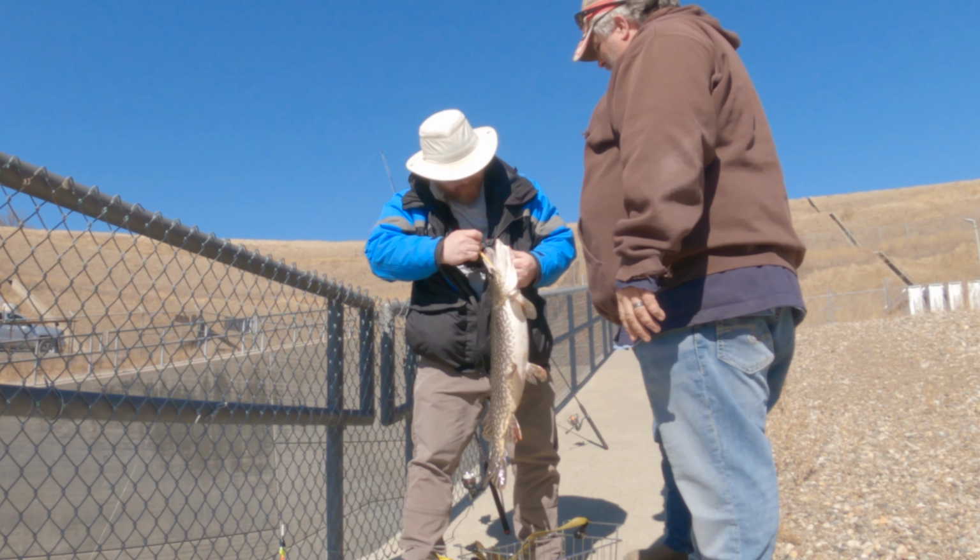There it is. Finally, success. Thanks for the basket job. That is fat. 7.5 pounds. That's a heavy one. 7.5 pounds and 30 inches.